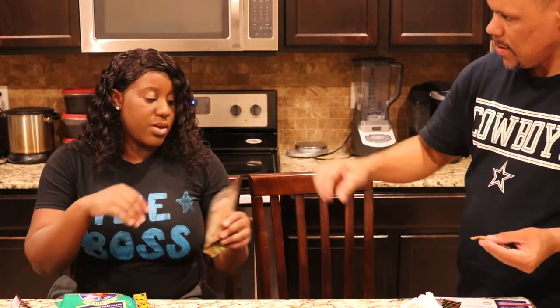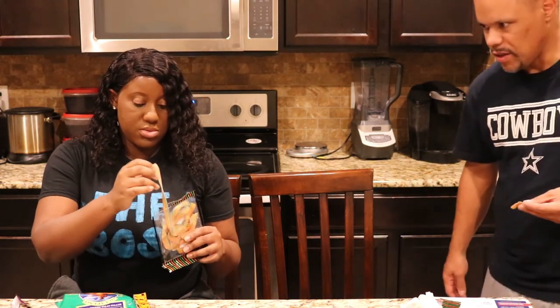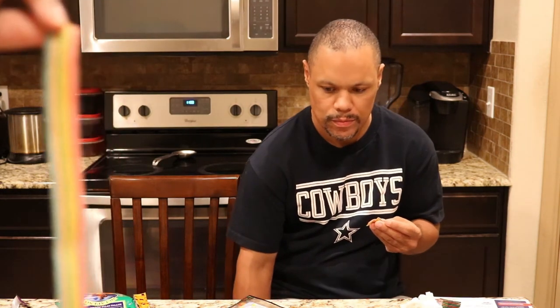Isn't there a candy that we have that looks like this, but it's like bigger strips? Yeah, I think so. Can't think of the candy name. I can't either. If you guys remember the candy name, drop it down in the comments because I'm like, what is this?